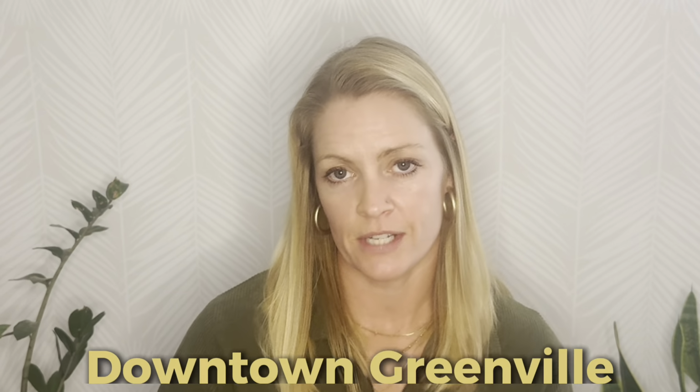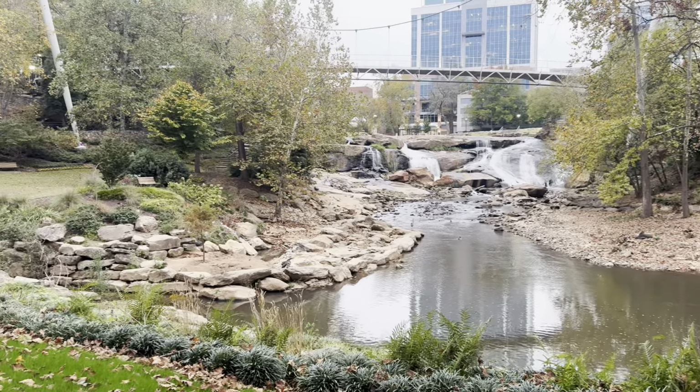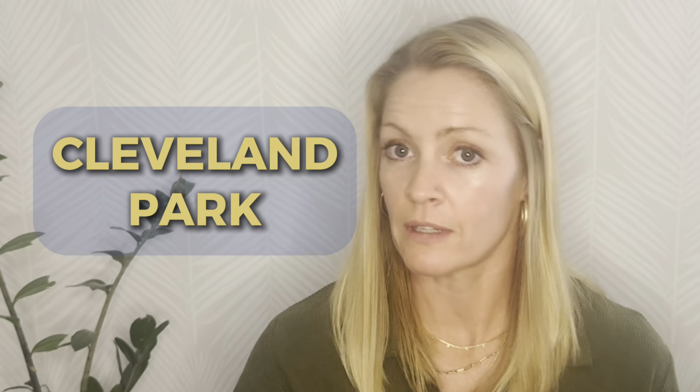So we're gonna exit Hampton Pinckney and hop back on the trail just outside of the end of Unity Park and head into downtown Greenville. The Swamp Rabbit Trail continues through the city center. You're gonna pass the Peace Center, head through Falls Park, and exit out the south side of the city into the Greenville Zoo area, and we'll enter into our next area, Cleveland Park.